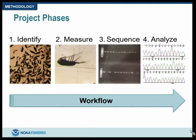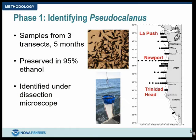So in order to answer these questions, I conducted a study that had 4 phases. In the first, I was identifying pseudocolonists in bulk plankton samples. In the second, I was measuring individual pseudocolonists. In the third, I was sequencing a gene from those individual pseudocolonists in order to identify what species they were. And in the final stage, I was analyzing both the genetic and body size data that I had collected for trends. So the samples I was working with were from 3 sites.